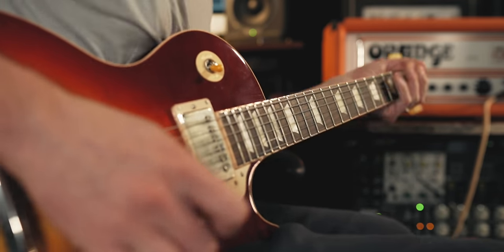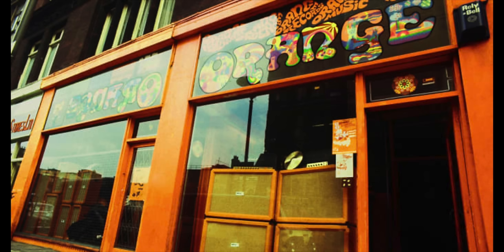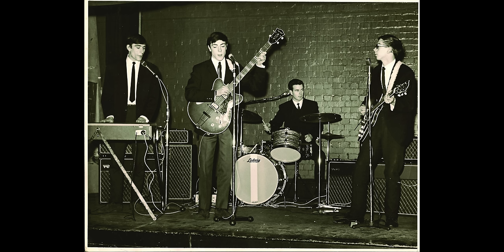Before we jump into the amps, a real quick history lesson. In the late 1960s, around 68, a man named Cliff Cooper opens up a shop slash recording studio in the heart of London called the Orange Shop. It was painted orange. It looked like a pretty wild place, to be honest. Now, Cooper, who was a musician, had been playing in a few bands around London and opened up a small recording studio in the Orange Shop.